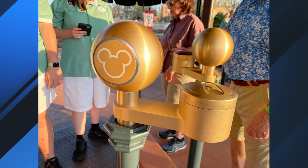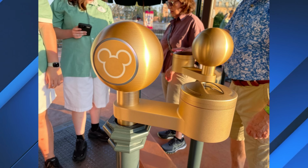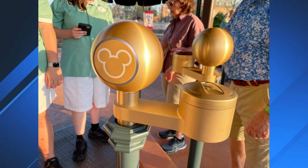This, of course, isn't the first time special effects have been added for certain guests. Since November of 2021, Walt Disney World annual pass holders have been treated to a special pixie dust sound effect when visiting the park. And of course, if you're like me, a Disney Vacation Club member, you get that welcome home.